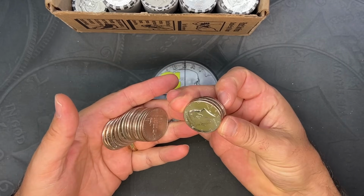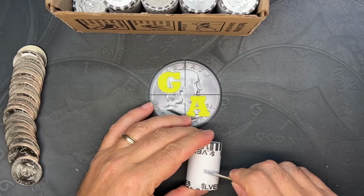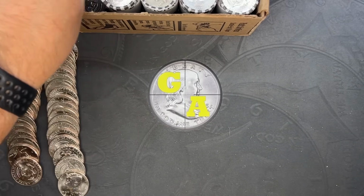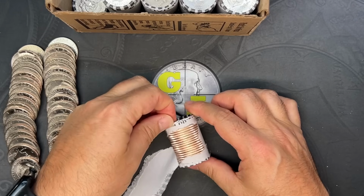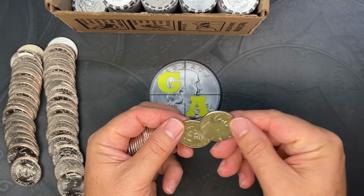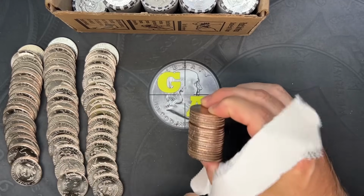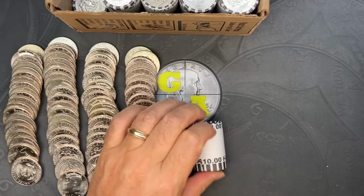So right off the rip, plenty of 2023 Phillies. Lots of newness there. There's an entire roll of brand new. Look at that, we have a brand new roll of 2023 Phillies. Now there is a DDO on that I look for from time to time. There we go, there's another almost complete brand new roll. There's about 3 or 4 non-2023s in there.